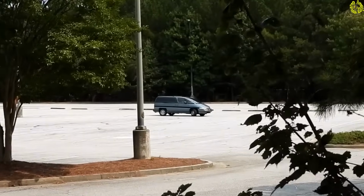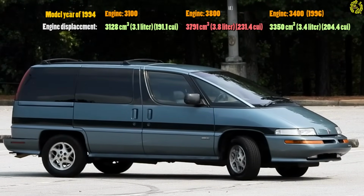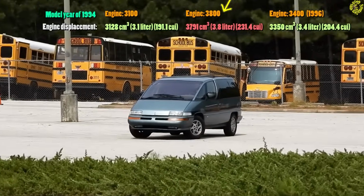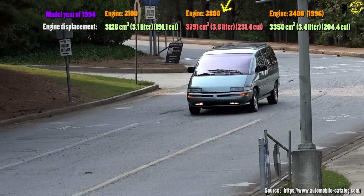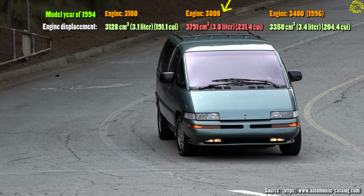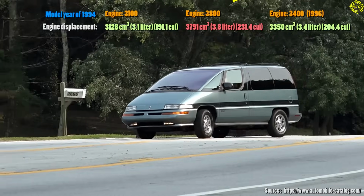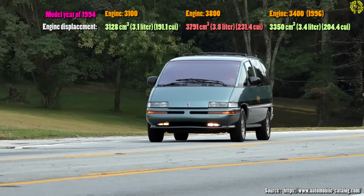The first generation of the Oldsmobile Silhouette was available with 3 engines in the US market. The second available engine, the 3800 marked in red, was made by Buick and it was known as very reliable. It was the mighty GM Buick 3800 engine, and that is the power plant our Oldsmobile has. The other 2 available engines, marked in green, are here for comparison purposes.